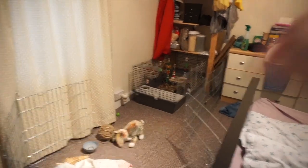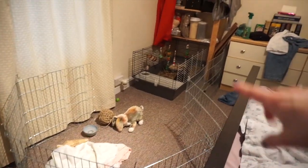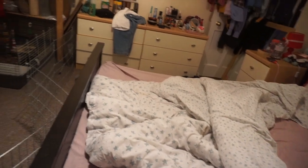Right, I'm just going to show you what's going on. So Miguel is currently in the crate. He doesn't sleep in the crate. That's why we have this pen here, because if we let him free roam like we did with Pepito, he will do poop poops on the bed, and we don't like that. So through the night, let me just get in here. Hola, bambino. Through the night, he is loose, but it gets to 4 a.m, right?